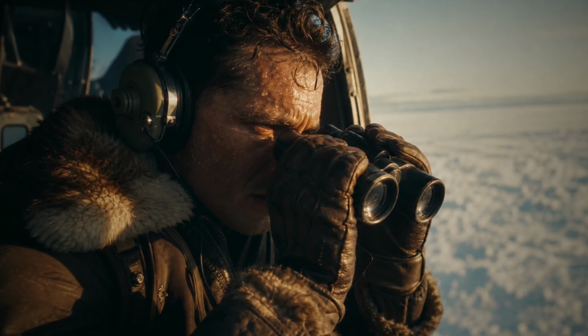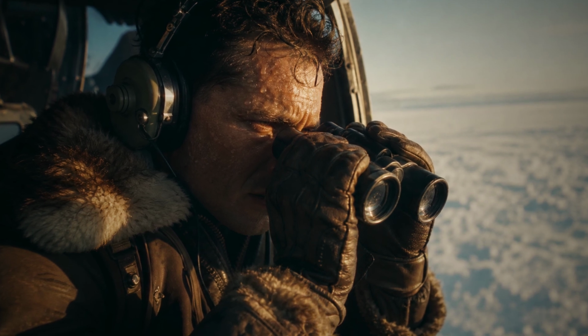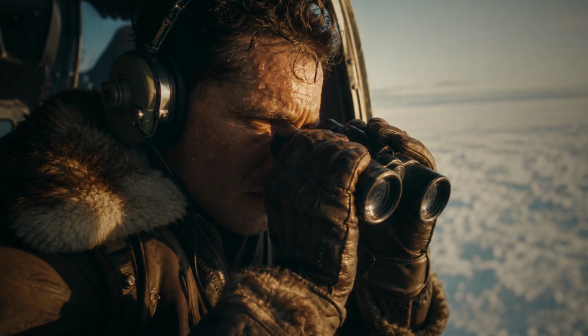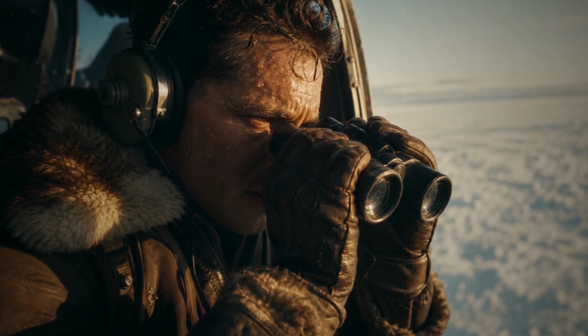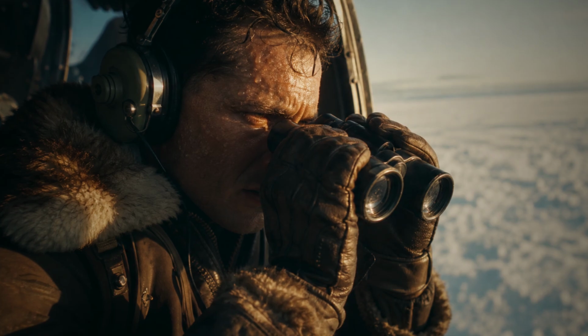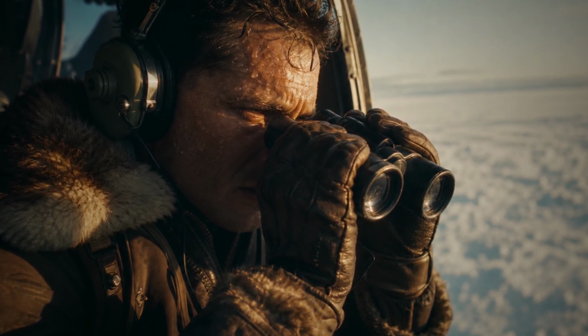In the immediate aftermath of the 1952 crash, recovery teams used primitive tools: binoculars, handheld compasses, and low-altitude visual flybys. They were searching for a needle in a haystack of white, unaware that the plane was already beginning its slow, crushing descent into the living belly of the glacier.